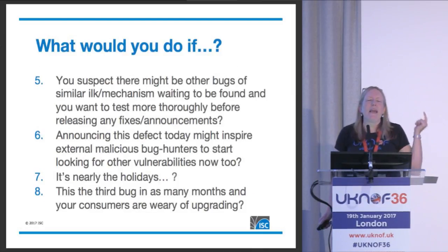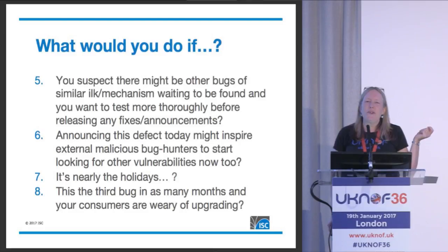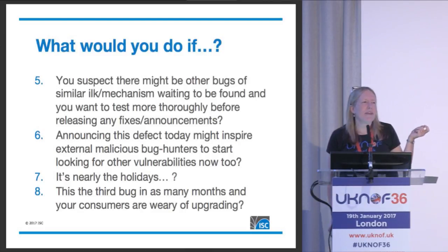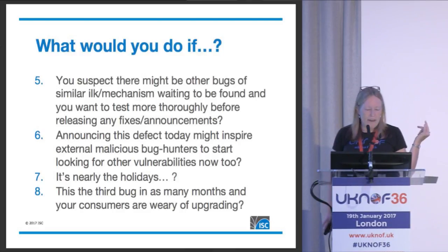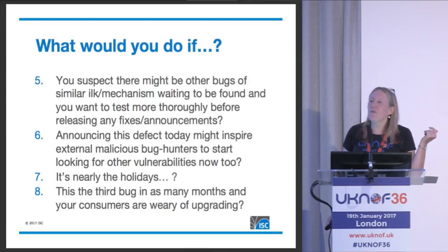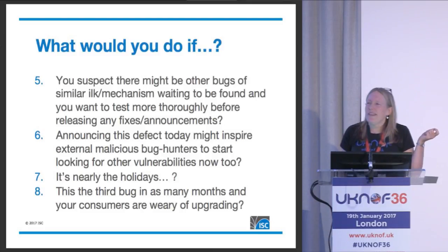Okay. You have found a bug. You suspect, because you haven't really tested that scenario that thoroughly until now, that there may yet still be bugs to be found of a similar ilk, as in it's a different testing use case, or basically it's a different engineering case to exploit the bug. So you want to test more thoroughly before you tell anybody about it, because you think that there are probably more of similar to be found. Would you hold your release?